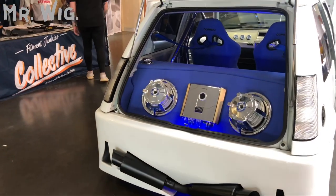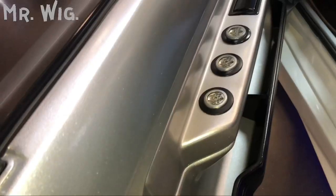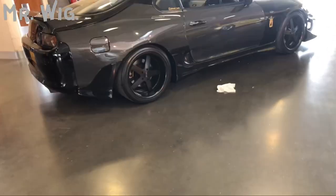Look at the sound system it's got in the car. How about the exhaust, guys? What do you think? Yeah. It's got steps everywhere. The dashboard has been redone and painted in silver. My God. Another beautiful car.